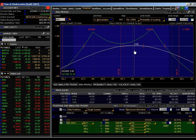So we have to raise the middle of this, what I call my profit tent here. And the way that we do that is just playing with the strike prices. The 155 call is probably the right place to do this.